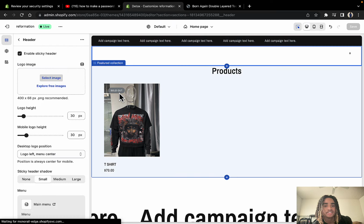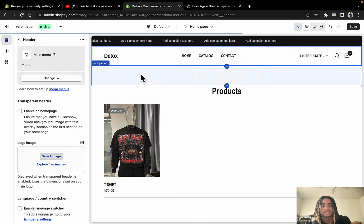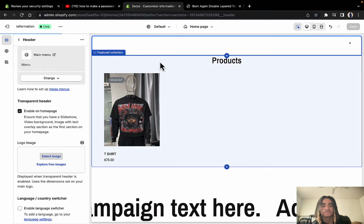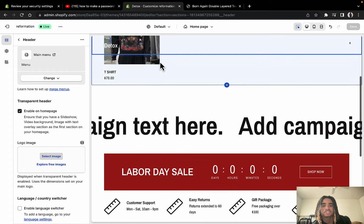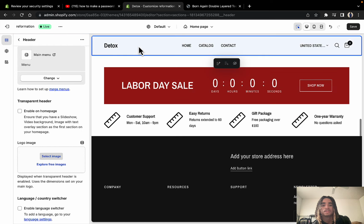For the header, I'm gonna make it where it's not transparent. That means when you scroll down, it won't disappear. So you see how when I scroll, it disappears? I don't like that. So I'm gonna uncheck it. And when you scroll, it'll be up there the whole time.